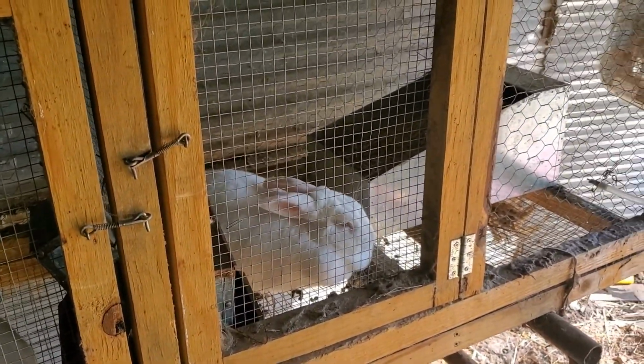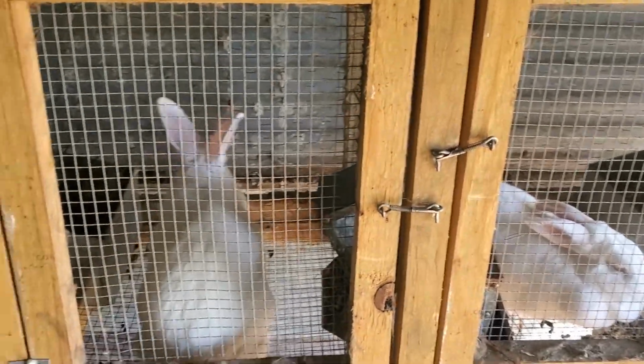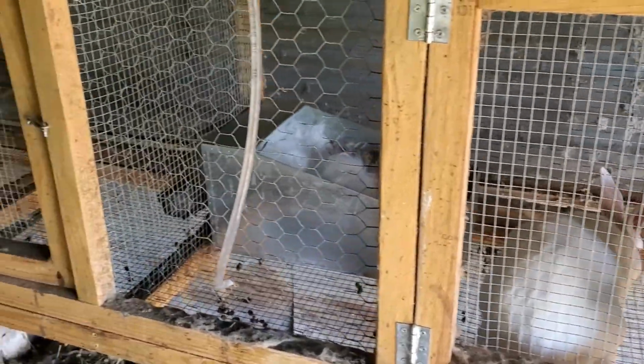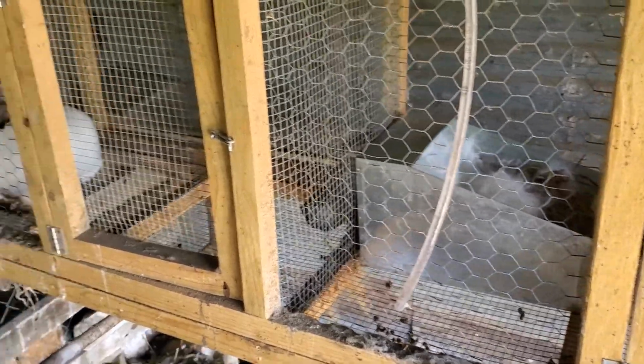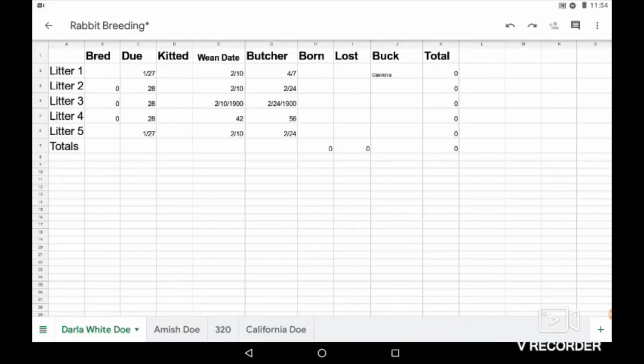And with that, I thought it'd be kind of cool to show you guys our spreadsheet on how we keep track of who had what babies and how many they've lost, and we can keep a total of that up to the end of the year. Okay, so here's our breeding sheet. As you can see down here at the bottom, I have all of our does that we have.